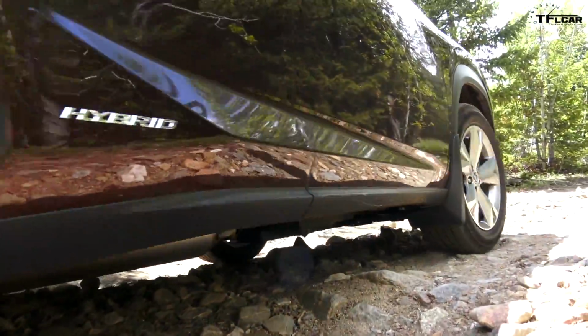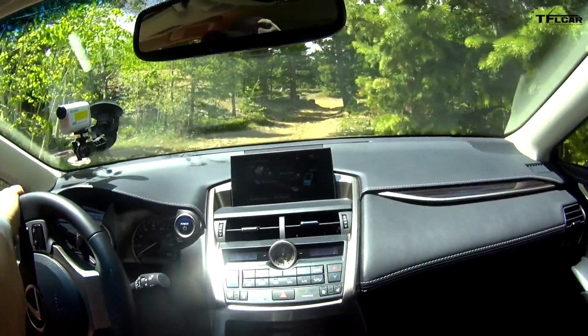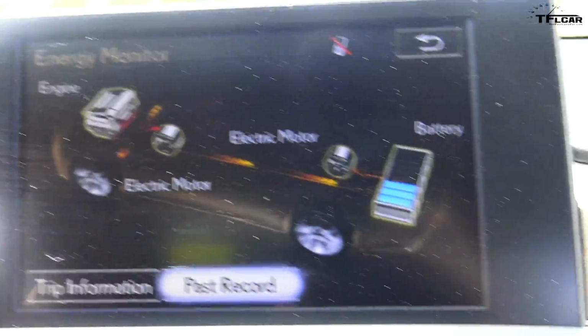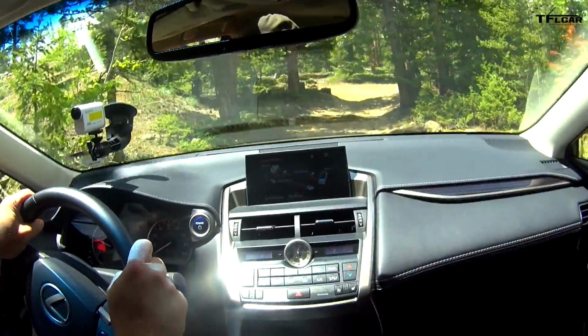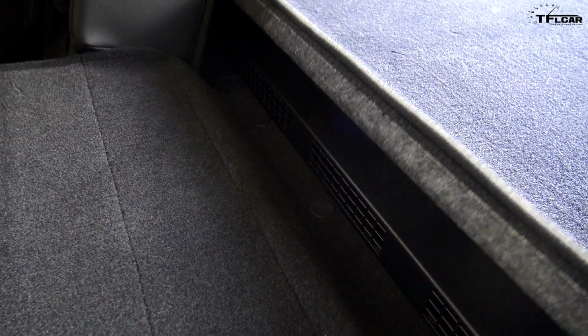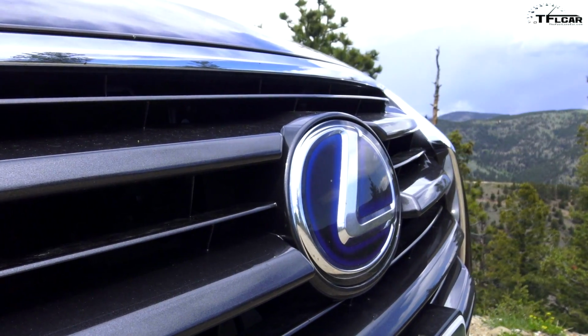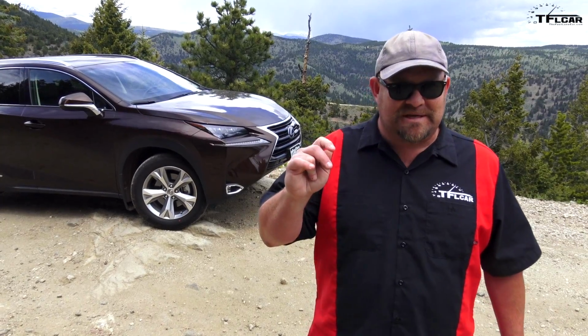I can see that the electric motor in the back is working, so the rear wheels are being turned by electricity. Car's not struggling. It's actually doing really well. No problems. This is where this will be interesting though. The exterior is kind of interesting, but let's go over the technical stuff first.